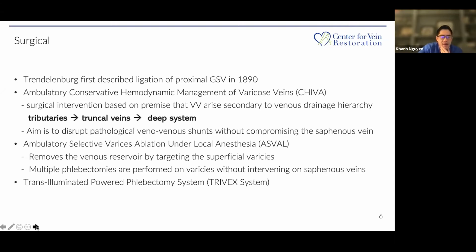Over the years, they have actually combined open surgical excisions with phlebectomies. And that's really where I've combined surgical approaches here, to include different approaches to the surgical approach.